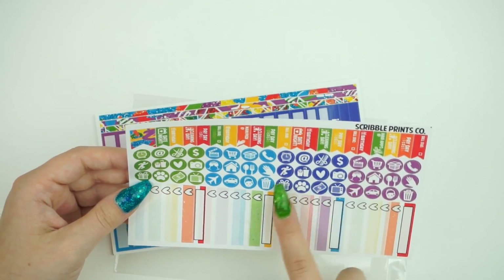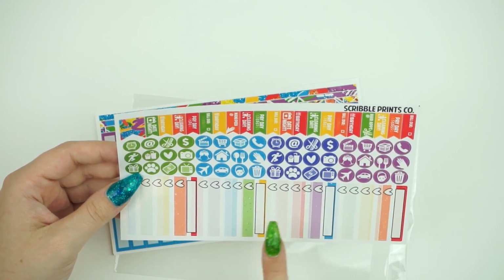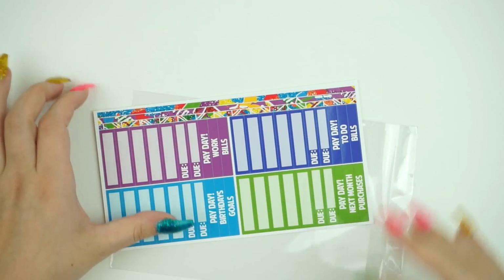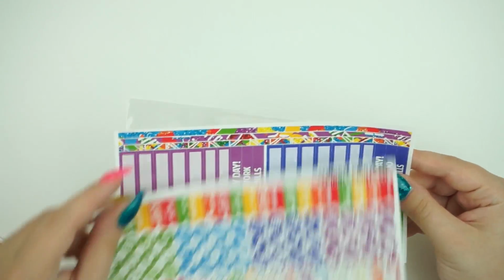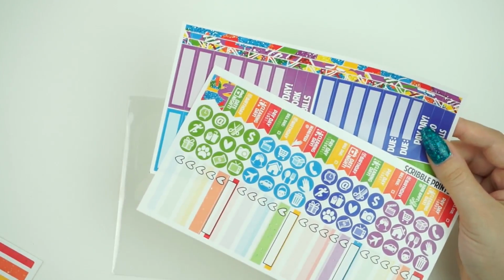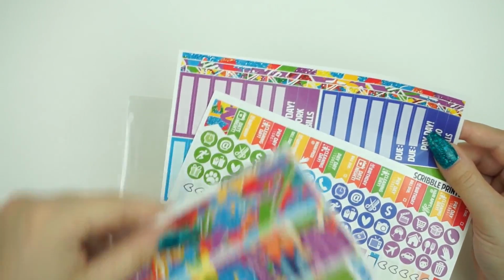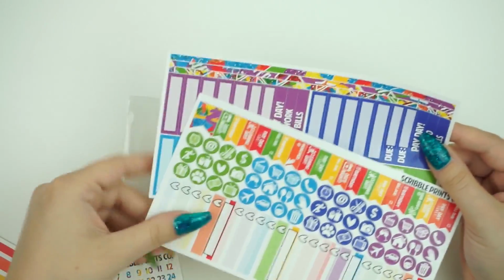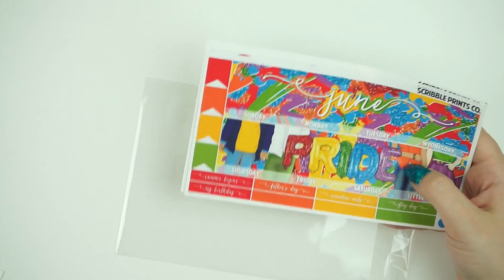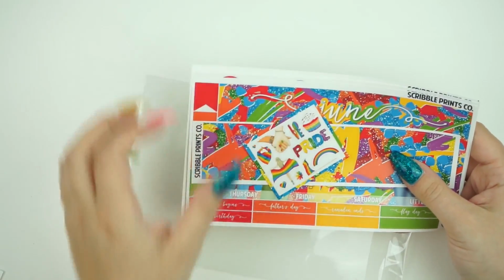Then you have your icons, your sidebar, and then again, those mini events. And I tried to do kind of rainbow colors, like these only have red through green, and then you have green through purple on here, and then the same with the icons. And then if you move to this page, you have the red. So I tried to do an equal amount of items. Obviously I can't do exactly equal, but I think it's gonna look really beautiful all together.